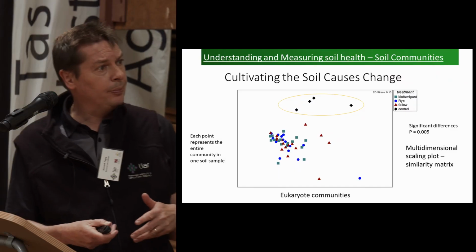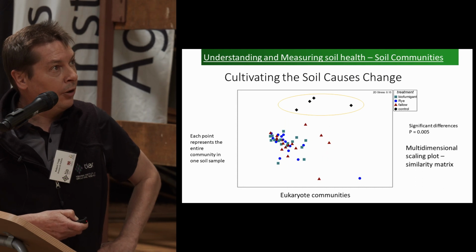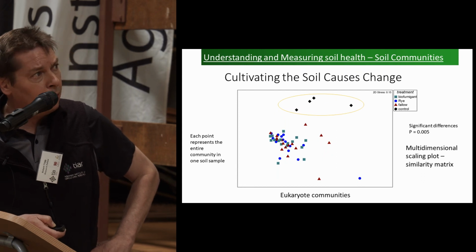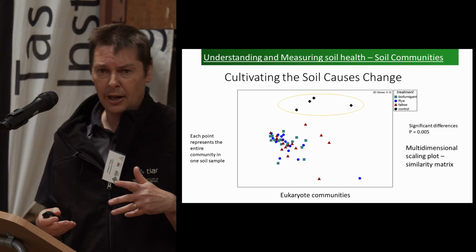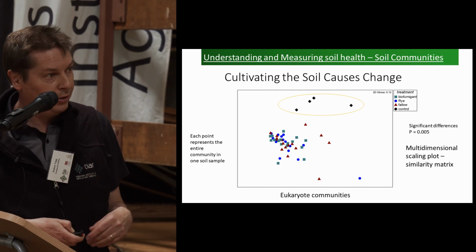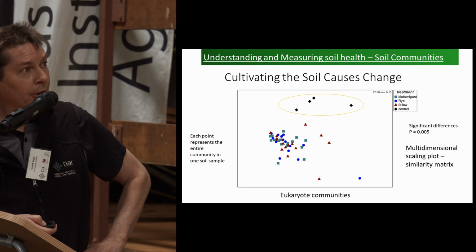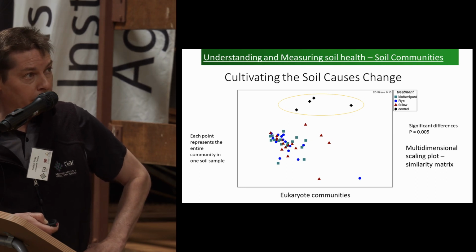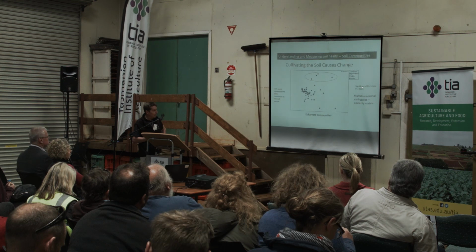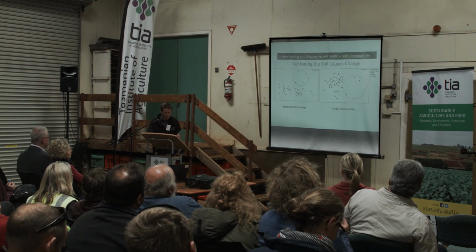One of the interesting results is that we looked at what happened under the fence. So this is what actually happens on a non-cultivated site, and this is all our crop site here. So each point represents the entire community in one soil sample, and this may be 100 to 1,000 different communities. In this case, we're looking specifically at eukaryotes. So basically, this is a multi-dimensional scaling plot. The closer a point is to each other, the more closely related it is. So these populations here are distinctly different from the populations within the field and highly significant at 0.005. And that response is shown also in the bacterial and the fungal communities.